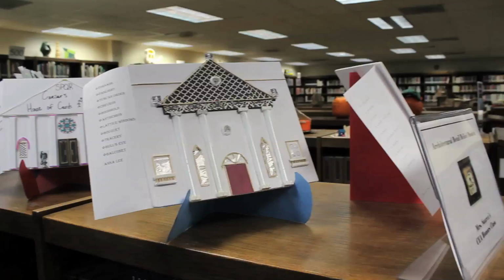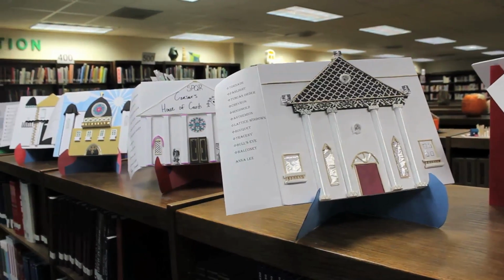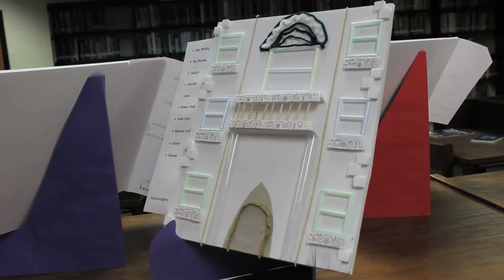There are varying but similar steps students take to build their dream homes, mainly depending on how complicated their structures are. Well, we had to decide how big we want each room to be, and then we had to use graph paper and graph it and put it on a piece of paper as a model, and now we're just building it on the computer.